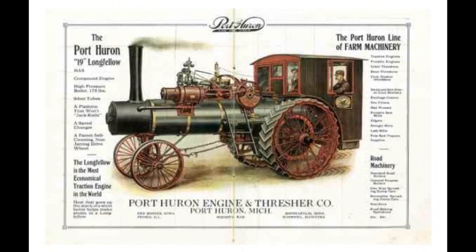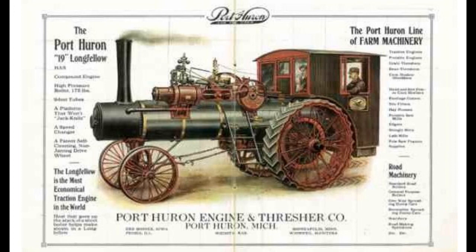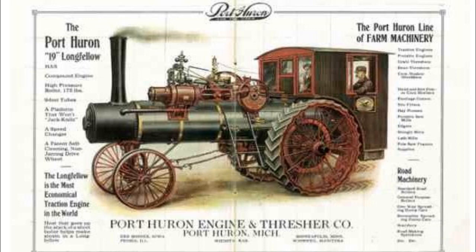This is a real good picture of a Longfellow. You had a choice anywhere between a 19 horse engine and a 32 horse engine. So for plowing, it was great. The 19 horse engine was the most economical, but if you needed the extra power, you could go there as well. Speaking of plowing, this photograph here surprised me.